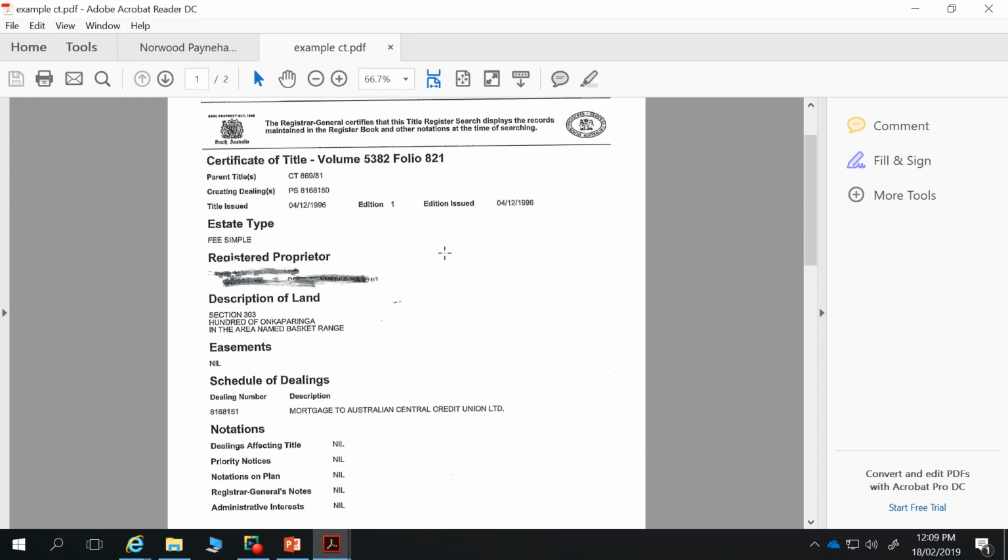It shows who the registered proprietor is. So who owns that piece of land at that point? Who owns that interest in fee simple? It then gives a description of the land. So that is section 303 in the 100 of Onkaparinga in Basket Range.